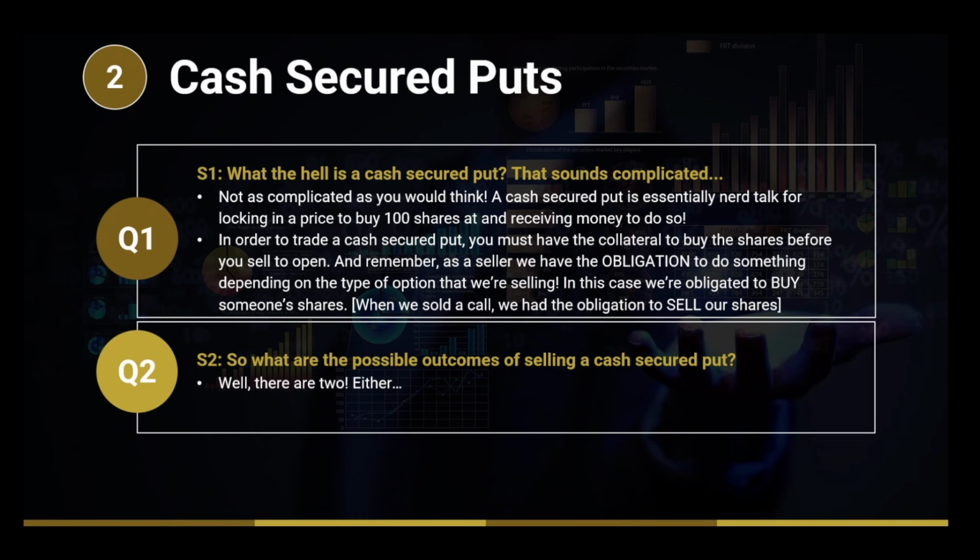So in order for you to trade a cash secured put, you must have the collateral or the cash, those are interchangeable terms, to purchase the shares before you sell to open the position. That is key, if you remember nothing else about cash secured puts. And remember, as a seller, we have the obligation to do something depending on the type of option we're selling. In this example, it's puts, so we are obligated to buy someone's shares. But if it was a call that we were selling, we would be obligated to sell 100 shares, right?